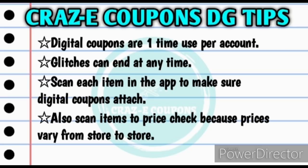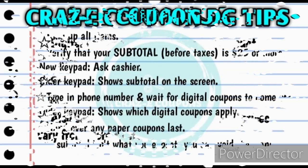Alright, so here's a few tips that you want to keep in mind when you do your deals on Saturday. Keep in mind that digital coupons are a one-time use only per account. Any glitches that are going on can end at any time, so it is very important when you are in the store to scan each item in the app under the list feature to make sure that the digital coupons do attach. Also, you want to scan each item to price check because prices do vary from store to store, and even if you are 1 penny under that $25 mark, that 5 off $25 coupon will not attach.